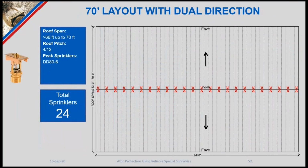We talked about Reliable and its ability to use these sprinklers up to 70 foot. So that layout before that had 3 branch lines and 36 sprinklers could be reduced to a single branch line and 24 sprinklers. And just so we know, in gable attics with standard spray uprights, that's 75 sprinklers and 5 branch lines. So we're starting to see significant economies of scale saving us with these types of sprinklers.